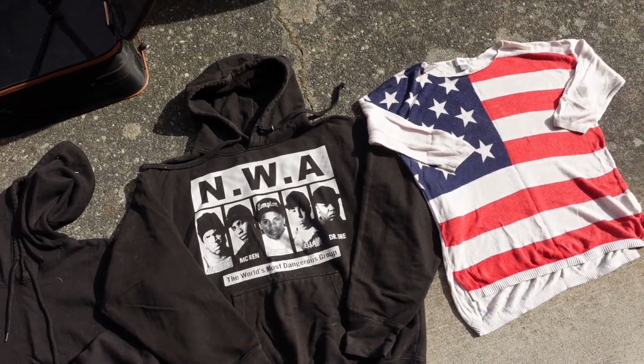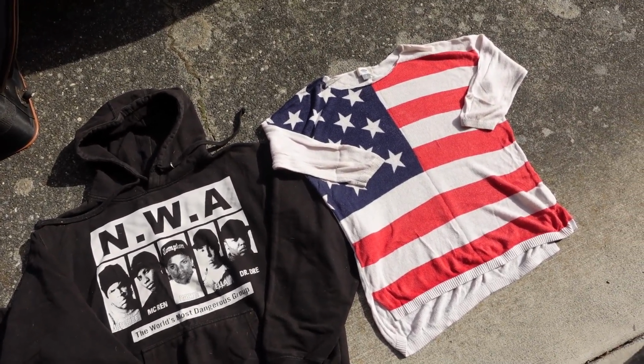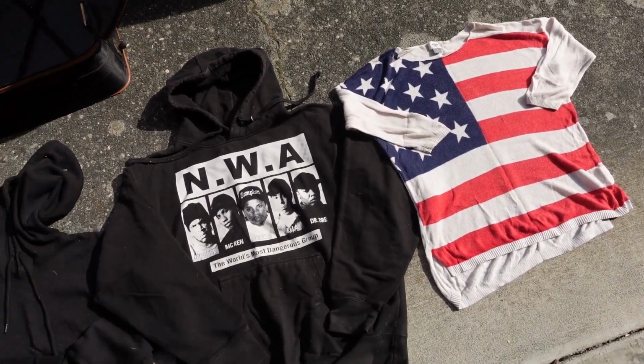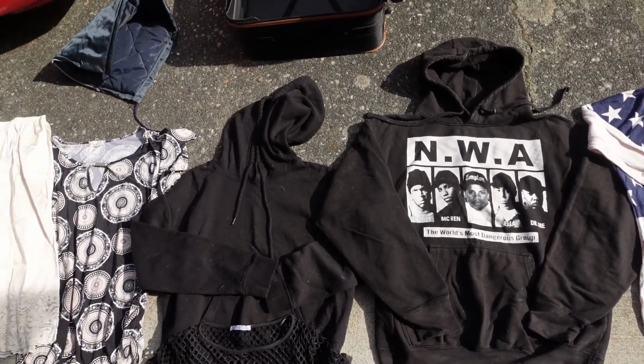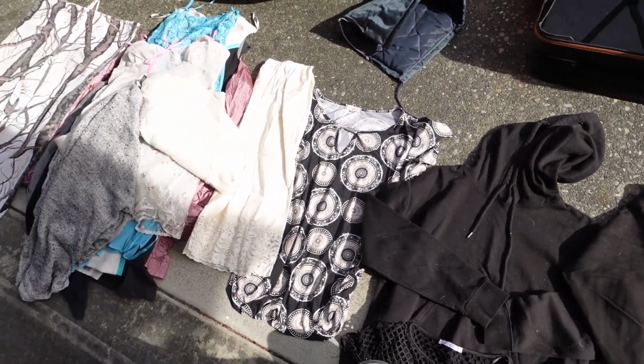And then over here, this is the last of it. We got a patriotic American flag sweater probably from Old Navy, size medium. So a few nice items in here. The 2 hooded sweatshirts I think are where the money's at. The rest of it is kind of a hit or miss. So bad news, I thought we hit that triple. They held us up at second base. Let me show you.